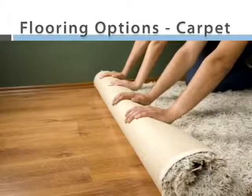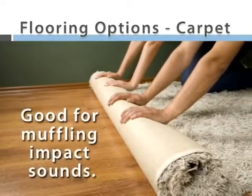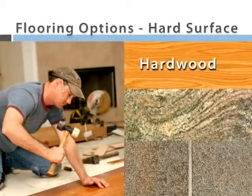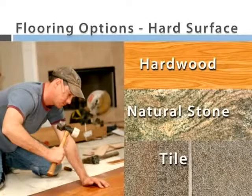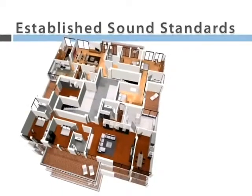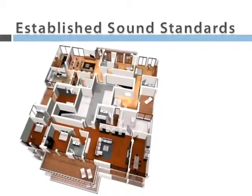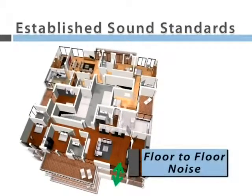Carpet and padding do a marvelous job of muffling sounds made by hard-soled shoes and other impact-generated noise. But when carpet is replaced with hard surface flooring, the impact noise can cause irritation to people occupying lower floors. Most municipalities with multi-floor housing have established standards for noise transmission. That includes floor-to-floor and room-to-room noises.